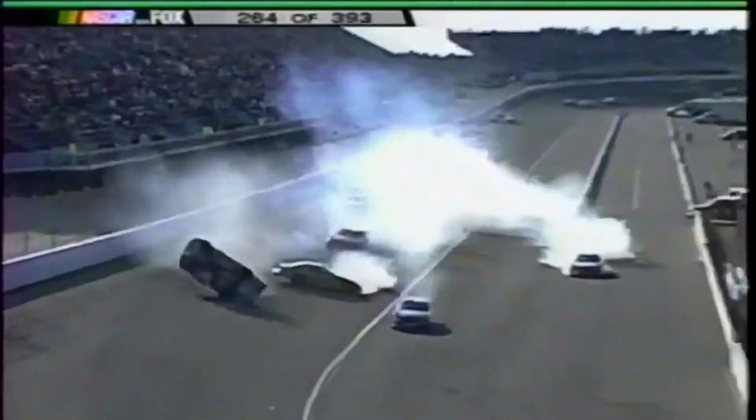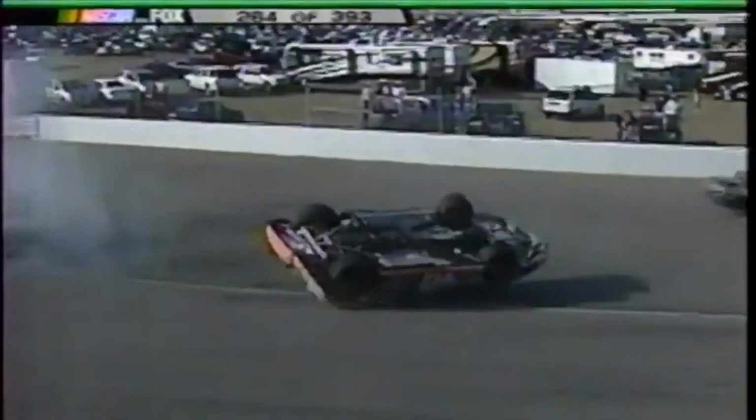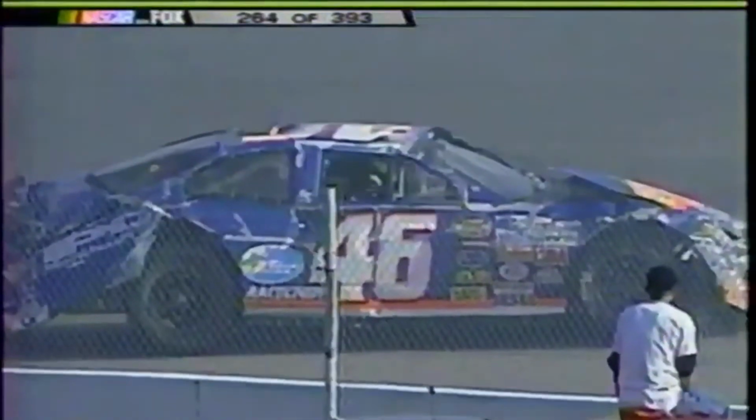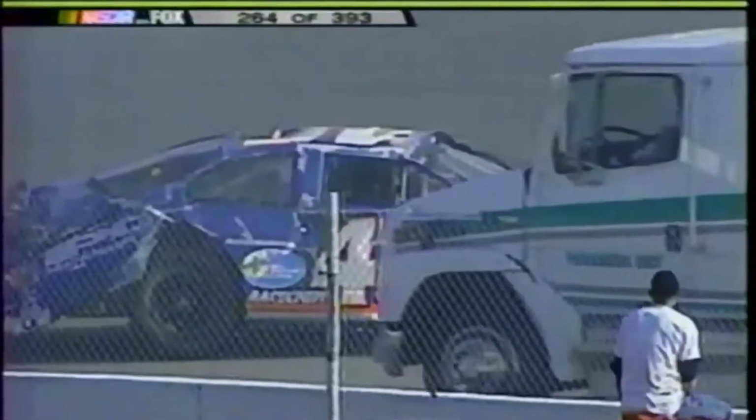Big track. Holy cow, the car upside down on the back straightaway. Carl Long has crashed hard and collected Bobby Labonte in the process. Man, Carl's car just took a wild tumble. Joe Nemechek. Oh, he's okay. Yeah, Nemechek was up in that too somehow.